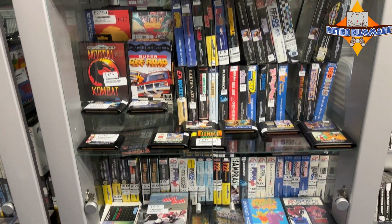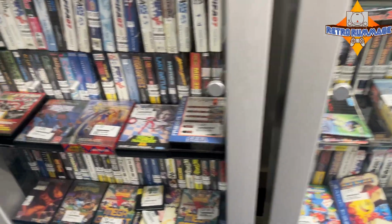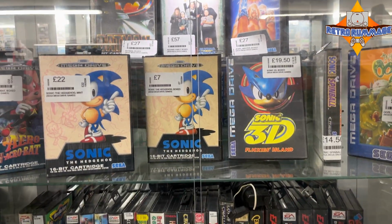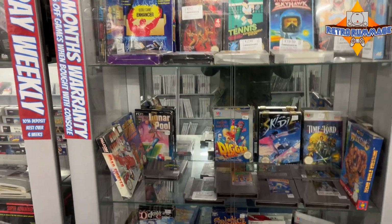Mega Drives, and anything you can think of, they had loads on offer. Prices as well were pretty reasonable, even to their own admission. They say that they keep an eye on what CEX is charging, and they always try to charge a couple of quid less than that.